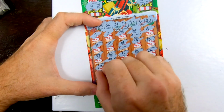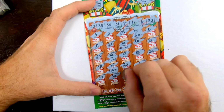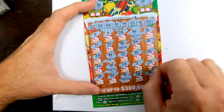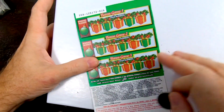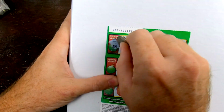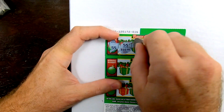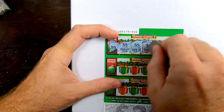A little easier to miss stuff. You got to really take your time here and do these. 18, 30. Another sleigh, $50. 36 and 37. So $50 in the front. All right, so we got a winning number here. 55. Oh, $60. $70. $80.